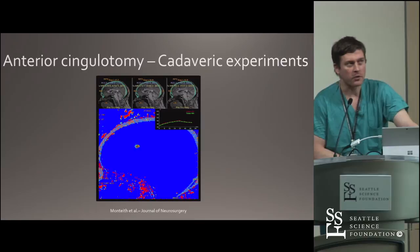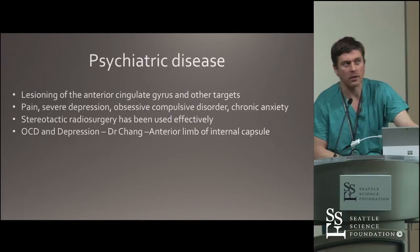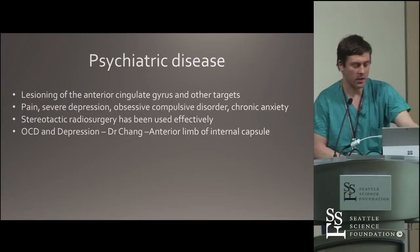We looked at doing anterior cingulotomy for psychiatric treatment, so that's been looked at for OCD and depression. That looks like it's feasible. Dr. Chang has been using the anterior limb of the internal capsule with good results for both depression and OCD in South Korea.